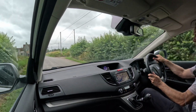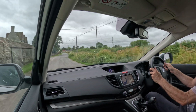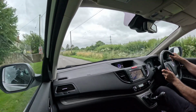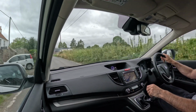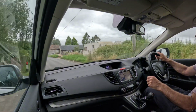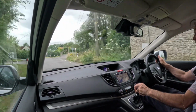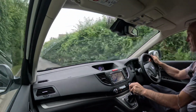These are wonderful engines, absolutely brilliant engines. The typical Honda qualities, they're strong, reliable over huge mileages with just good regular servicing. They're cam chain driven, so there's no cam belts to worry about on them. But also, it's just a lovely engine to use day in, day out.